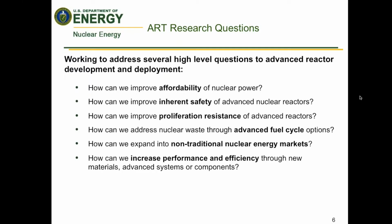So for this particular call, and for the Office of Advanced Reactor Technologies, we look to answer several key questions. How can we improve the affordability of nuclear power? How can we improve the inherent safety of advanced new reactors? How do we improve the proliferation resistance of these reactors? How can we address waste issues through advanced fuel cycle options? How can we expand into non-traditional energy markets? And how can we overall increase the performance and efficiency through new materials and advanced systems?